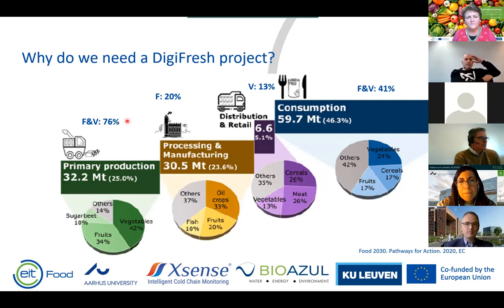Regarding waste of fruit and vegetables, it's 75% at primary production. We cannot do anything about that waste, at least when it comes to, for example, wrong quality at harvest. But with our solution, we could work with, for example, storage at the farm level. So that's a way where you could reduce waste.